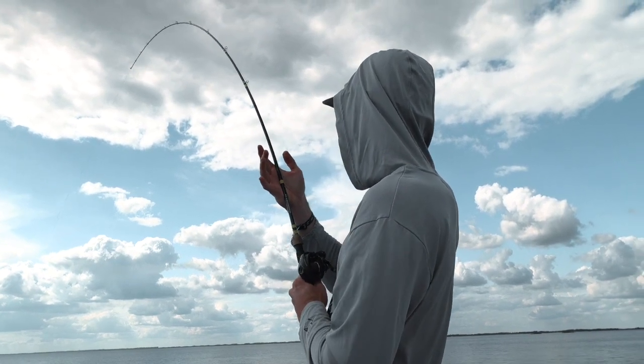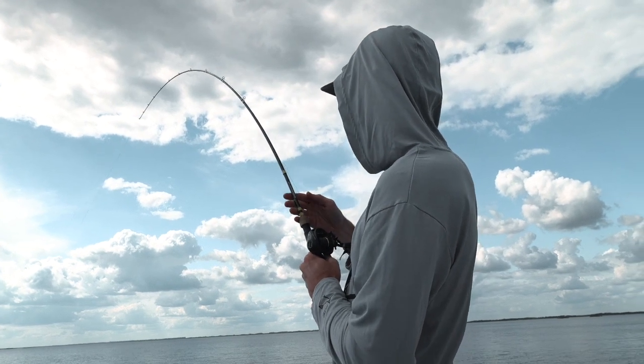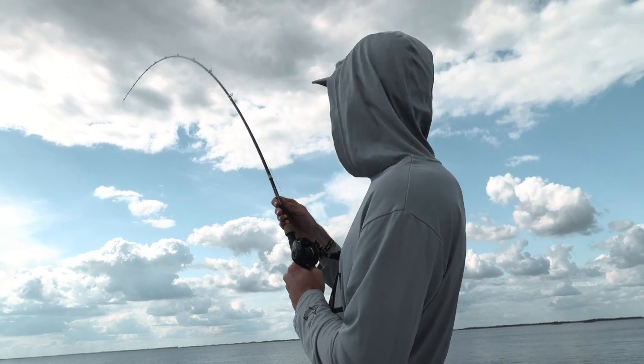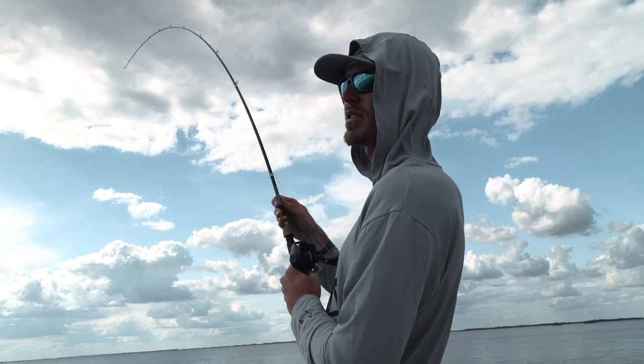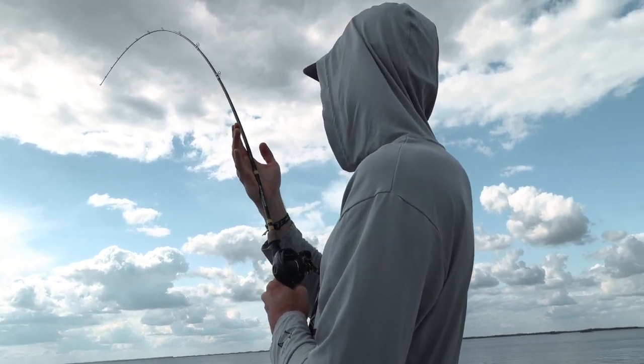A second ago he surfaced and he was about, I don't know, 35, 40 yards out there. So not surfaced, but I could see the boil from his tail, so we're getting there.